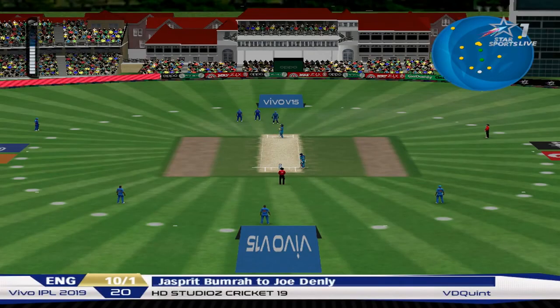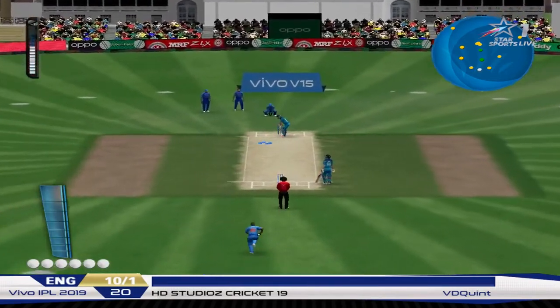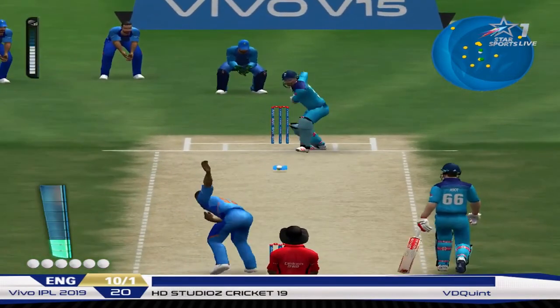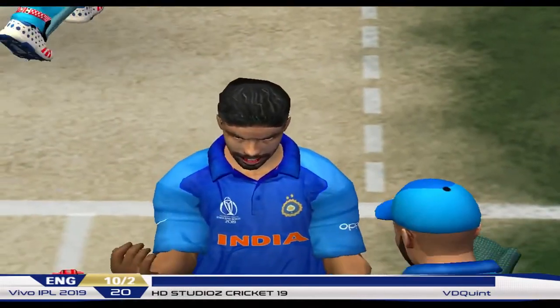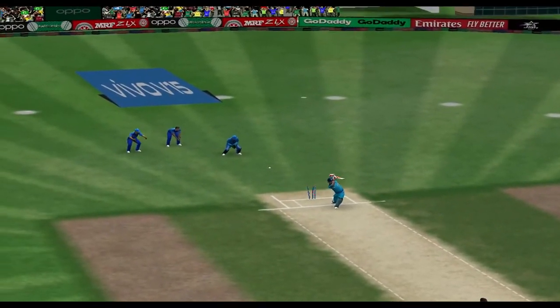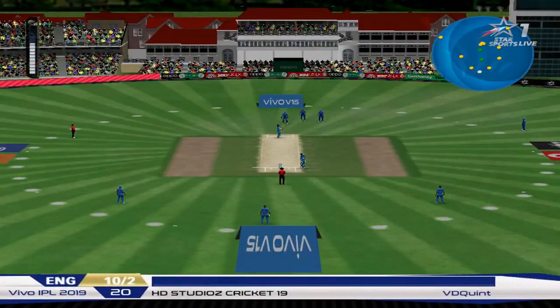Watch the field spread as the fielding restrictions are concluded. He's out. He can't be straight balls, not at this level. That is as comprehensive an end as you'll see. Morgan comes in at number three. Morgan facing.